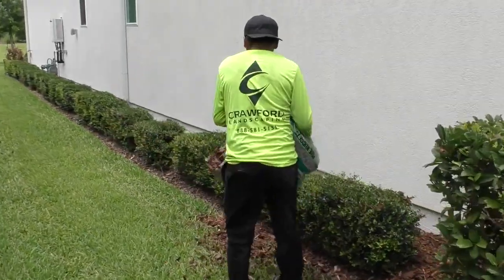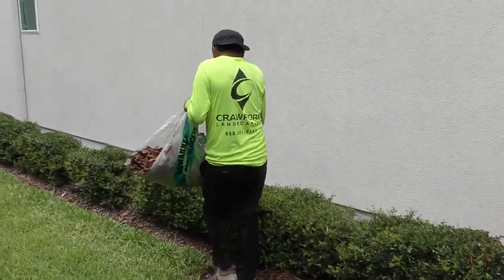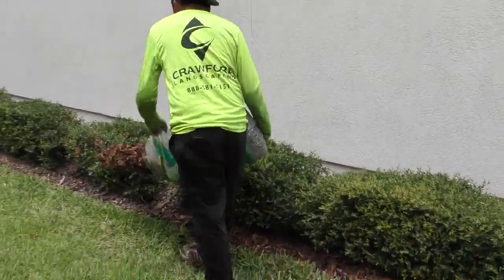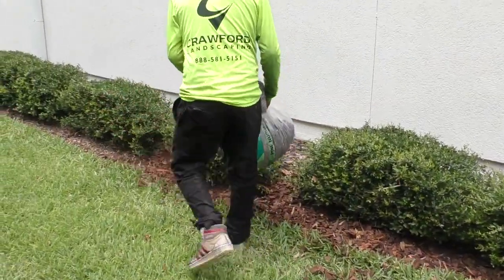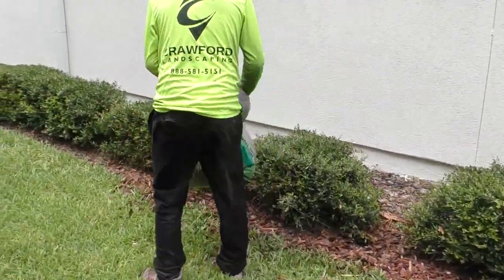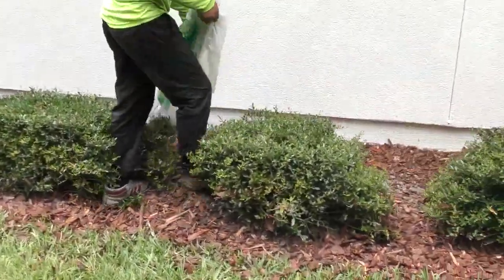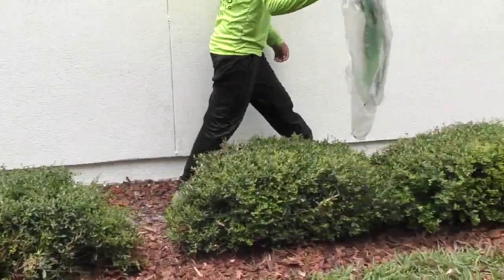Again, not spending a whole lot of time. You can see him tossing it. That's how he gets it out of the bag without having to use your hand. Again, this is all part of their process of how it happens and how it does. Again, one or two pieces of mulch is not going to harm the plant. He's using his feet to place it.